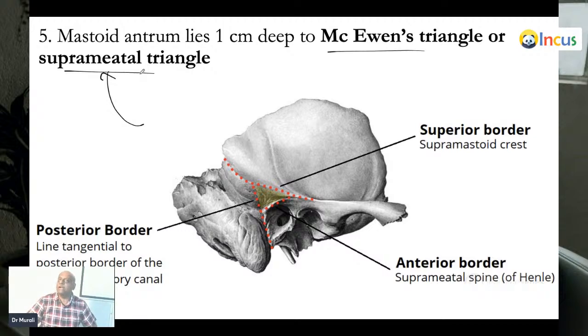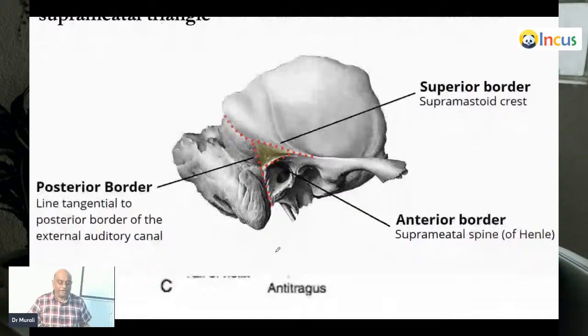So one of the favorite MCQs in tomorrow's exam is, what are the boundaries of this suprameatal triangle? Superior border is the supramastoid crest. Anterior border is the suprameatal spine of Henle. And posterior border is a line which is tangential to the posterior border of the external auditory canal. So this is the external auditory canal, posterior border of the external auditory canal. The line which is tangential forms the posterior border, is what we have to emphatically remember.